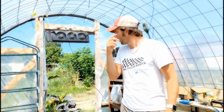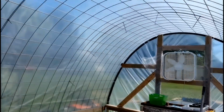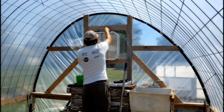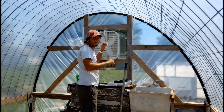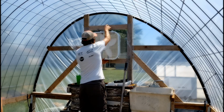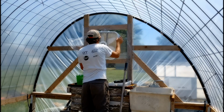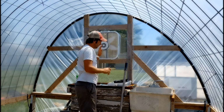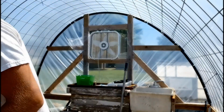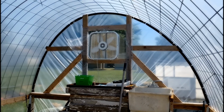So we'll leave that open. I might rotate the fan out. Let's rotate it out, instead of bringing air in. You know, it's bringing in cool air. I don't know. Let's exhaust out some. Let it exhaust out a little bit, and then what? The plants don't need water.